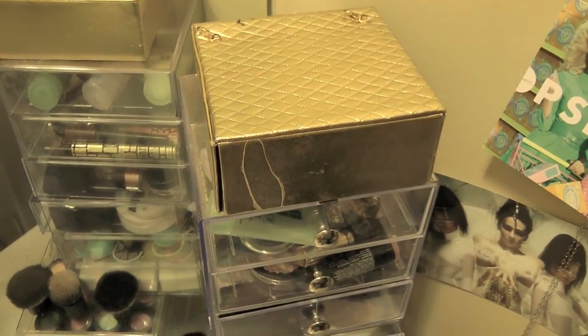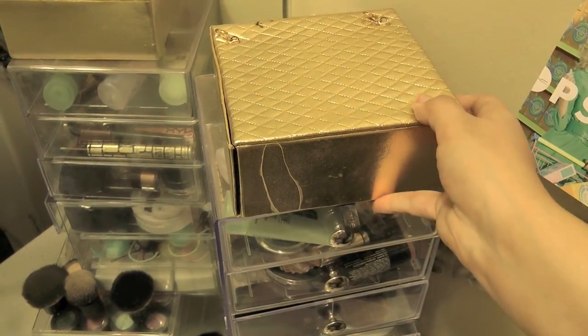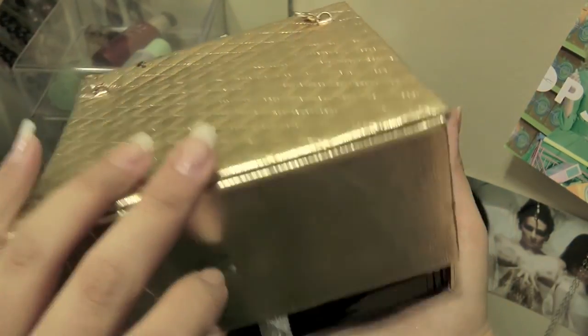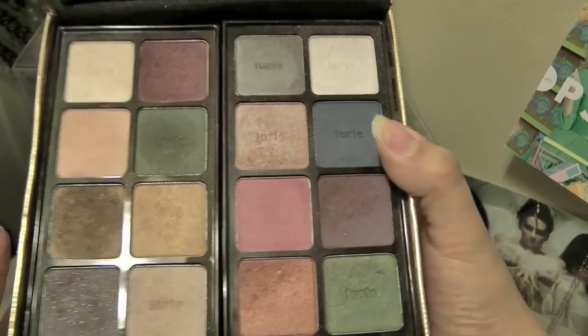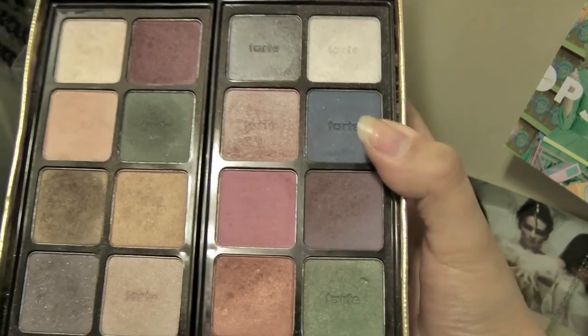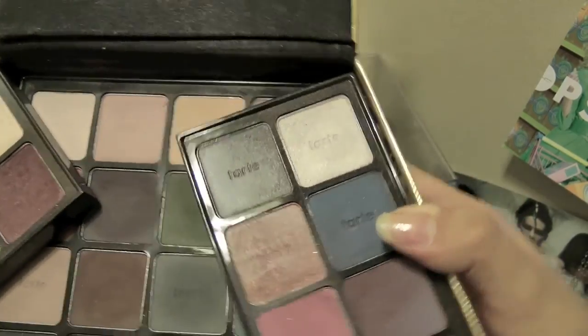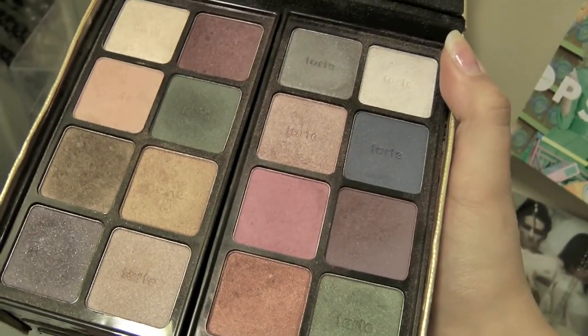And then below this is the Tarte jewelry box, and I believe this is the 2010 edition. This I got about a year ago, and I actually got this from my boyfriend's mother, and I actually kind of want to thank her especially for this if she happens to be watching, because her getting me this really awesome set actually kind of inspired me to make more videos.